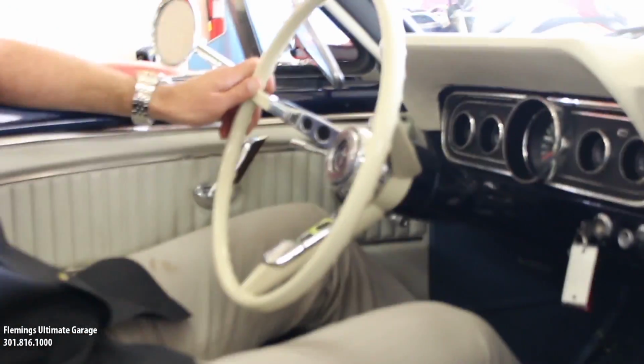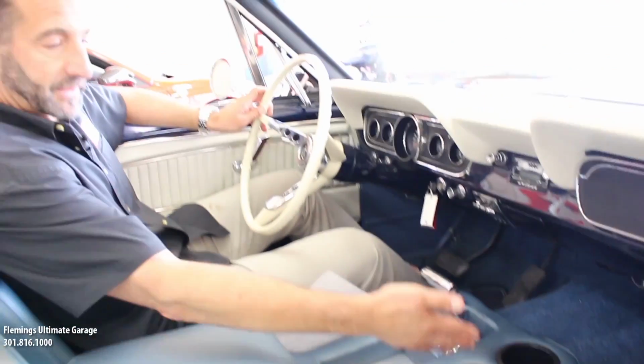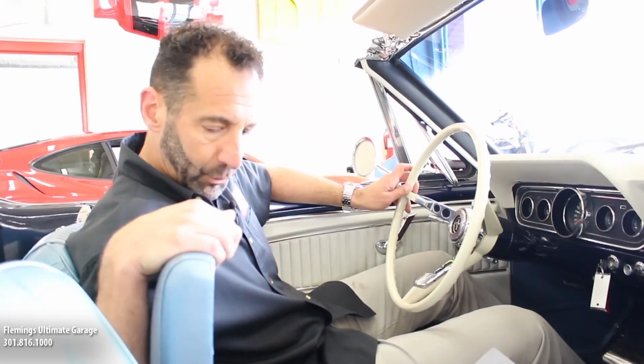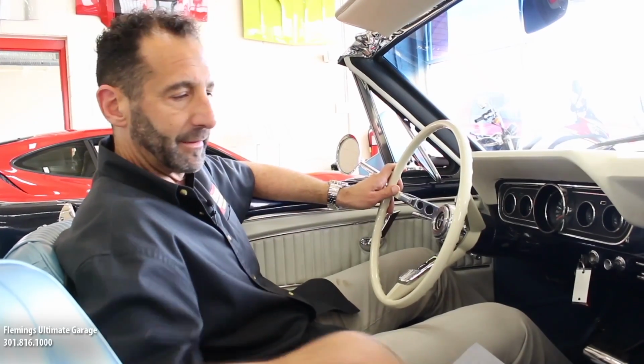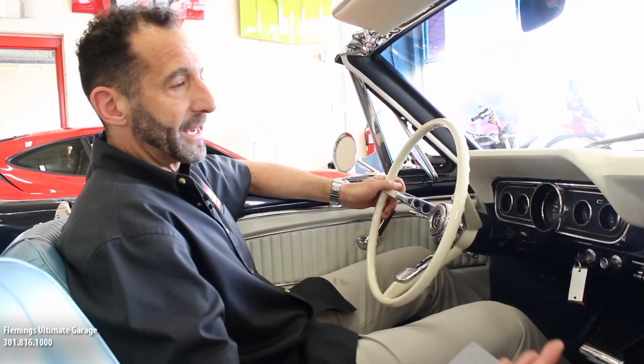We put this console in because this car did not have a console, and it's kind of a nice change. It gets cup holders, a place for change, your cell phone, and some storage inside here as well. If you don't love it, happy to take it out. It comes right on out, and we could put a short one here and you don't have anything there, or we could get the factory one, whatever. I just thought it looked great. Added a nice touch there.